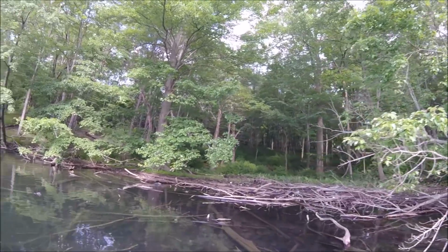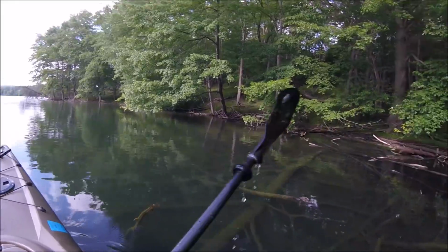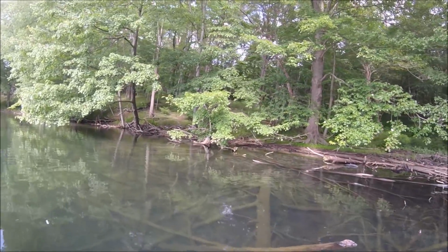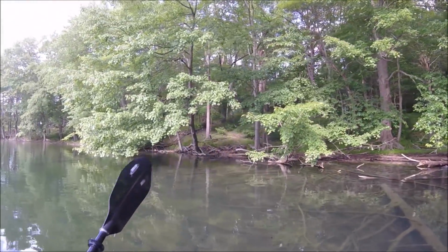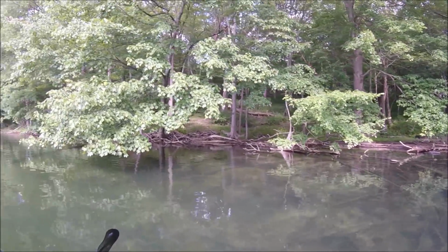Got a few little daylilies dotting back there through the ferns. Got a million little baby fish hiding back here. This is great habitat for fish to hide. There's big old bass swimming right there. Once again, wish I had my fishing rod.